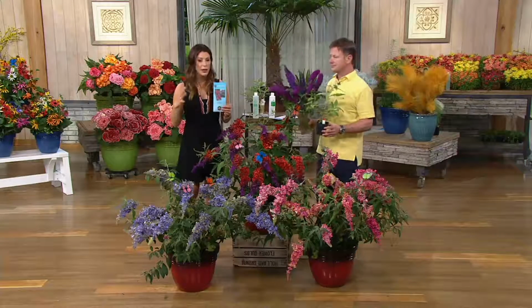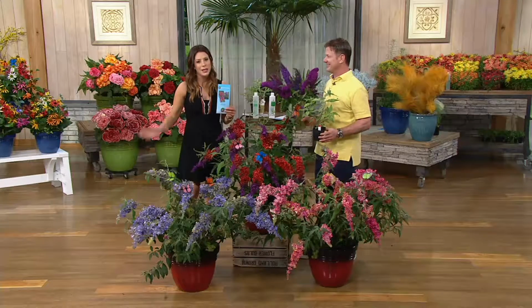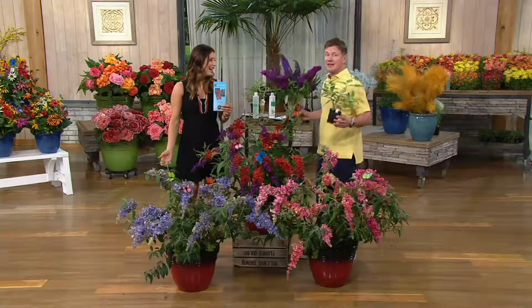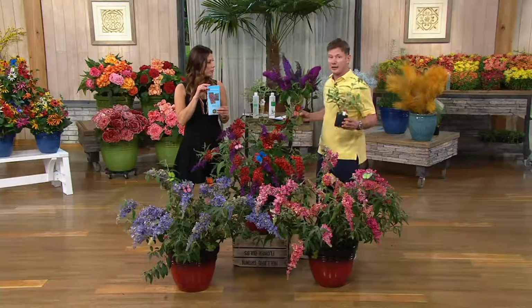If you really want to attract those butterflies, if that's something that you enjoy, and it has fragrance. It smells so good, actually. And you're right, if you want to attract the butterflies, this is a great beginning garden for a butterfly garden or a pollinator garden. Cool.